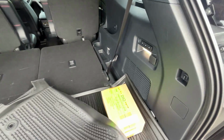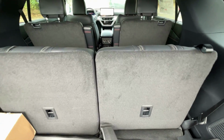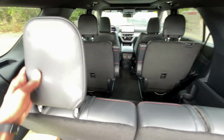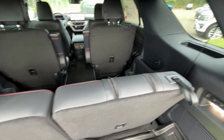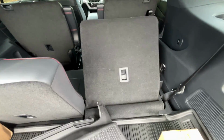So let's see if we can get these to come up. So 1 touch, they fold up, and then there's a seat there. Now what I'm gonna do is fold down this right side and then put these in here until they get installed.